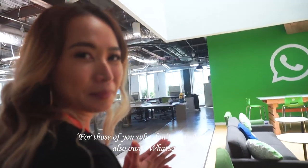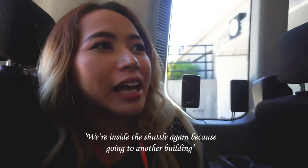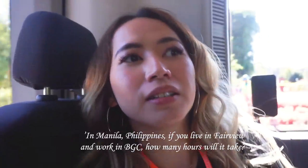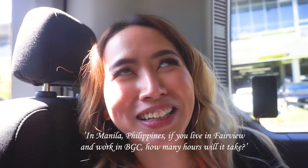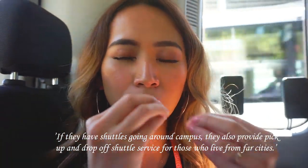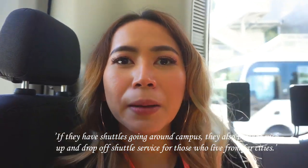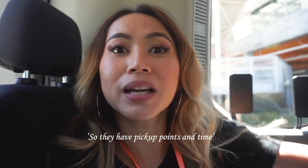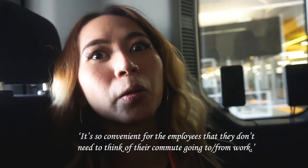So, sa mga di pa nakakaalam, Facebook rin ang may-ari ng WhatsApp. So, yung WhatsApp headquarters, nandito rin inside Facebook campus. So, nasa loob ulit kami ng shuttle dahil papunta naman kami sa ibang building. Imagine, kunyari, sa Manila, pag nakatira ka sa Fairview, tapos nagtatrabaho ka sa BGC, ilang oras yun. Here, sa Bay Area, they provide everything. Meron silang shuttle around the campus, at nagpo-provide din sila ng bigger shuttles para dun sa mga employees na nakatira sa malalayong cities. May mga pick-up points at pick-up times, at sobrang dali para sa mga employees na hindi nila kailangan problemahin yung commute nila papunta at pauwi.